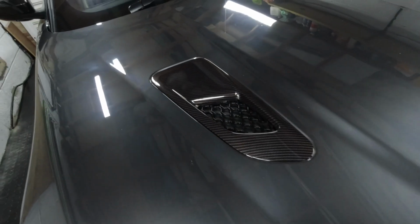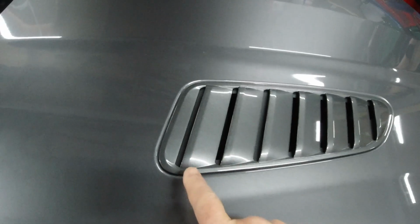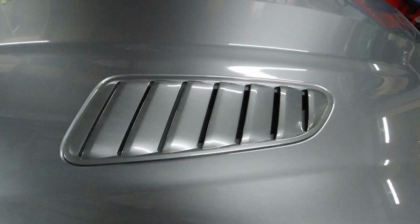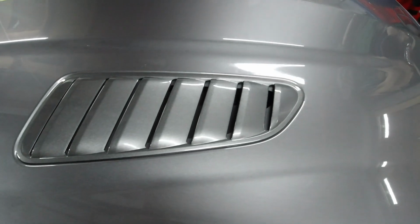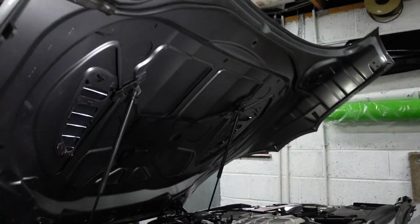Now, I did this on my V6. I wrapped the bonnet vents and I wrapped the mirror covers, and I think they turned out absolutely superb. But these bonnet vents are way more complicated than the ones on my V6, so these are going to take a little bit more work to get these wrapped. But I think I can do it. So let's get these off and let's start by wrapping those.